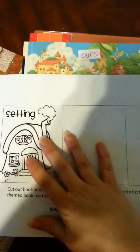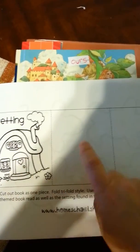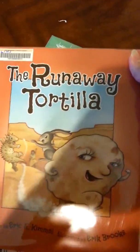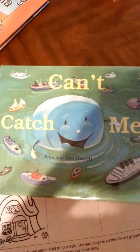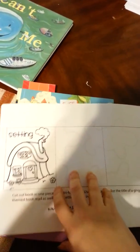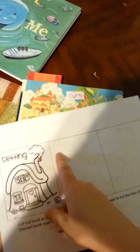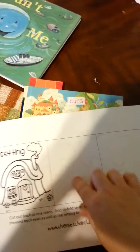Then there's this one where he's going to be telling me the settings. And I'm using this with other books that I'm going to be reading, because we're also going to be reading The Runaway Tortilla and Can't Catch Me. So it'll be 3 different stories that he actually reads about, kind of like the gingerbread man. And he's going to be able to tell me what the differences are, and I'll write down what he says.